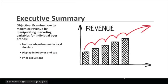Our main purpose is to examine how to maximize revenue by manipulating marketing variables for individual beer brands. The three variables we're looking at are if the brand was featured as advertisement in the local circular, displayed in the lobby or on an end cap, and if the brand had a price reduction of 5% or more.